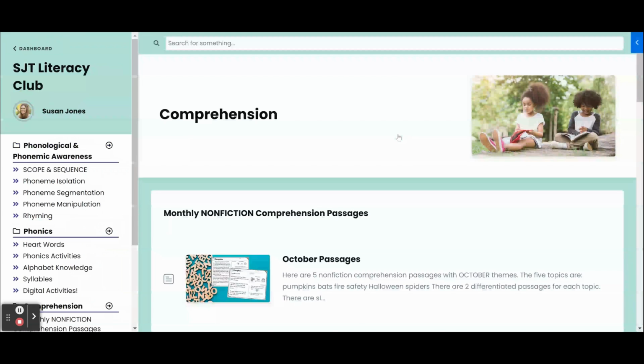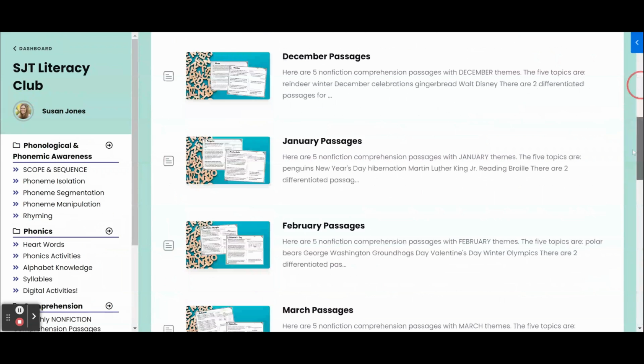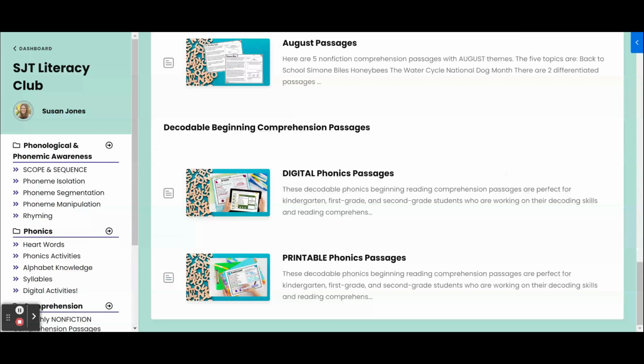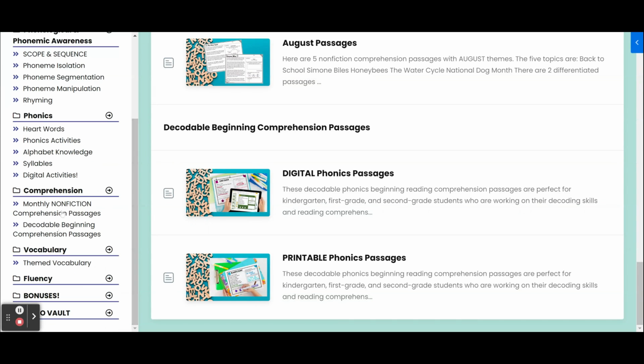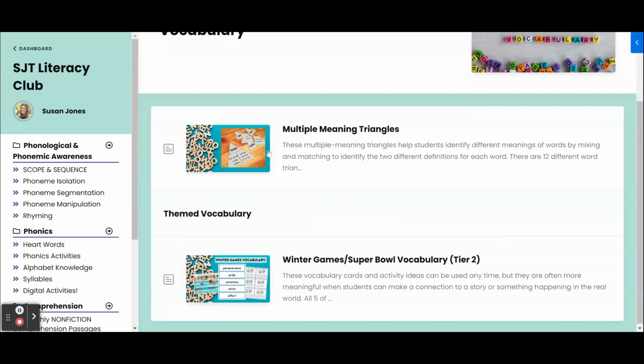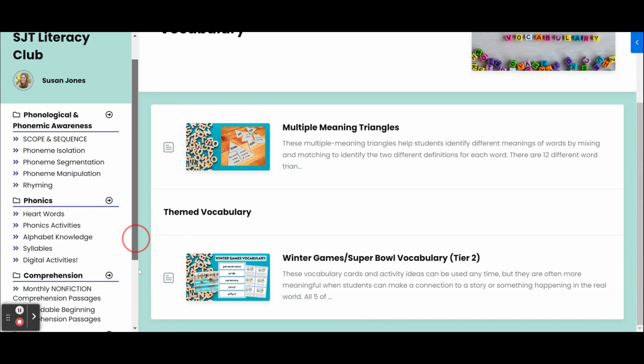In comprehension, this is something that's still getting built out, but we have monthly nonfiction passages that go through every month. September's is getting added soon. And then we have decodable comprehension passages that are available in a printable version, as well as Seesaw and Google. Then we also have vocabulary. So in the vocabulary section, we have some multiple meaning triangle activities, and then we have themed vocabulary, and there's a fall one that is being added this upcoming month.